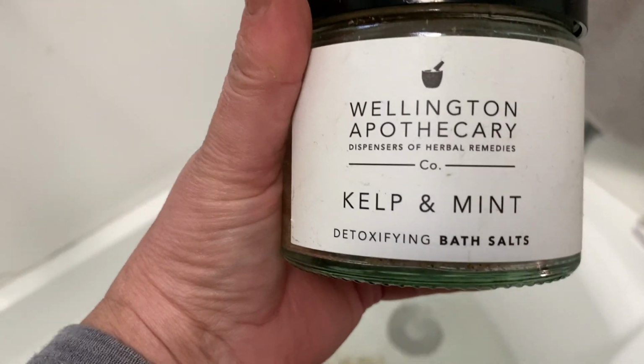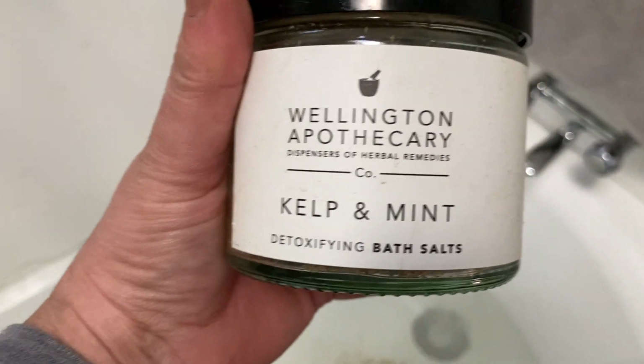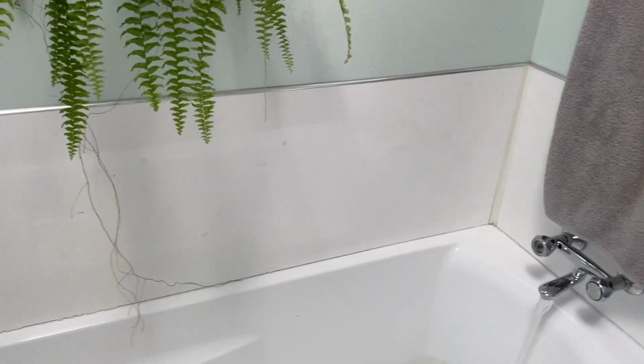And I'm using... actually, I should really check to see what my face looks like. Well, it's not too bad. I've got a real crusty nose because I've got a cold. So yeah, I feel a bit of a state. So I think a bath is in order to try and loosen everything up, and then I can have a little tidy up around the house now.